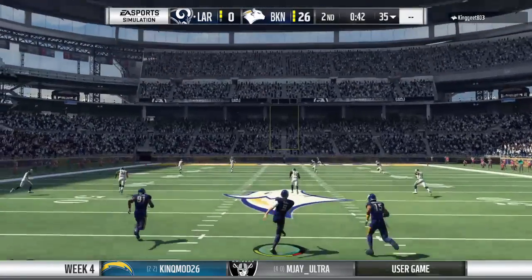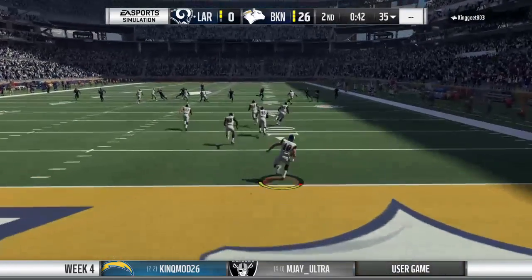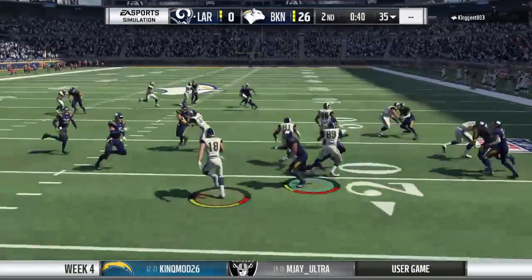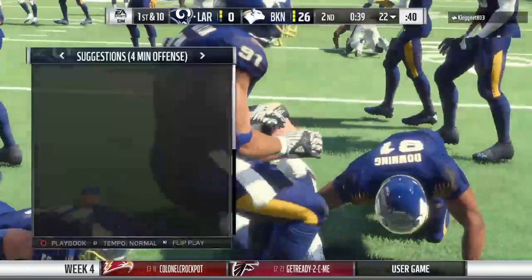It's the Patriots with the early lead over the Bills. We'll keep you updated on that one as it progresses. That's fielded in the end zone, and he's up past the 20 to the 22-yard line.